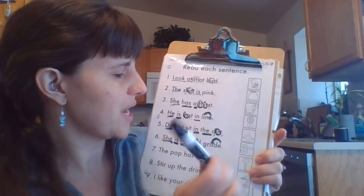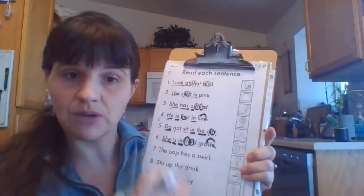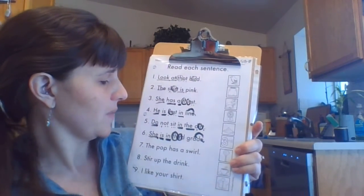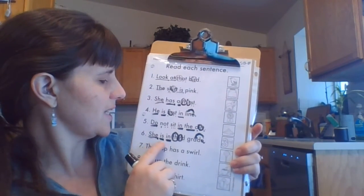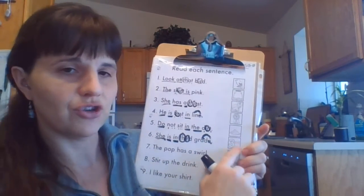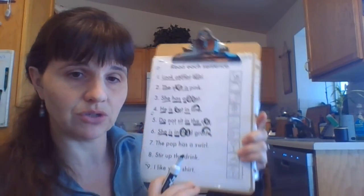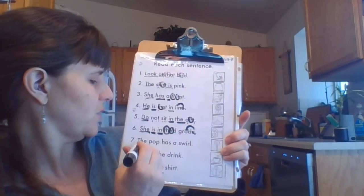Grade. Grade. Remember, we're going to cross that E out. It doesn't do anything. It did its job. It jumped over one letter and made the vowel say its name. Let's read it smoothly. She is in 3rd grade. 3rd grade. You might have a sister or a brother that's in 3rd grade. Maybe you know someone who's in 3rd grade. Ready? Here's the next one.